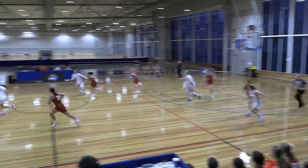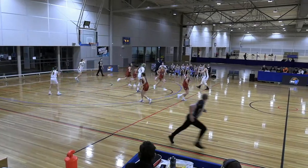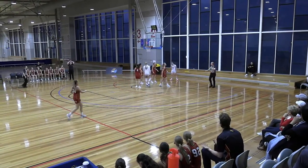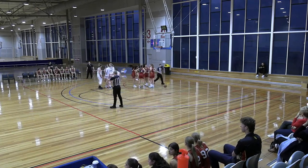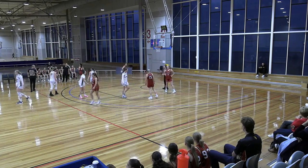Ballas with the steal, looking to push. She's got Fagan running with her, and Gemma Fife close behind. She takes it all the way. Strong start here from the Dragons, getting inside. Great push from Hayley Nickerson, manages to get the foul. Fouls on number 15, Gemma Fife. That's her first personal, second team, 2 shots.